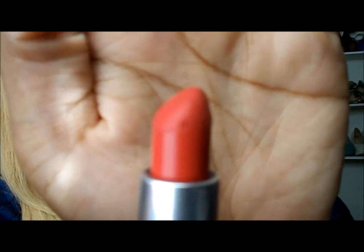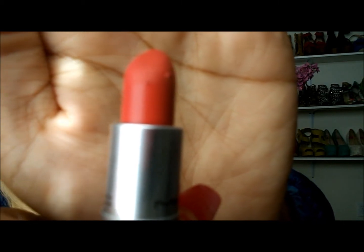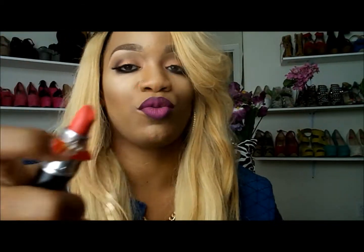This one is probably my favorite out of the entire collection. This is Damn Glamorous, and it is so bright when you put it on. It reminds me a lot of Relentlessly Red without the chalkiness. So this one would probably be my absolute favorite from the collection. If you weren't able to get your hands on this one, I would definitely suggest it. I do believe the lipsticks are still available online. I don't think they sold out at all, which is really surprising.